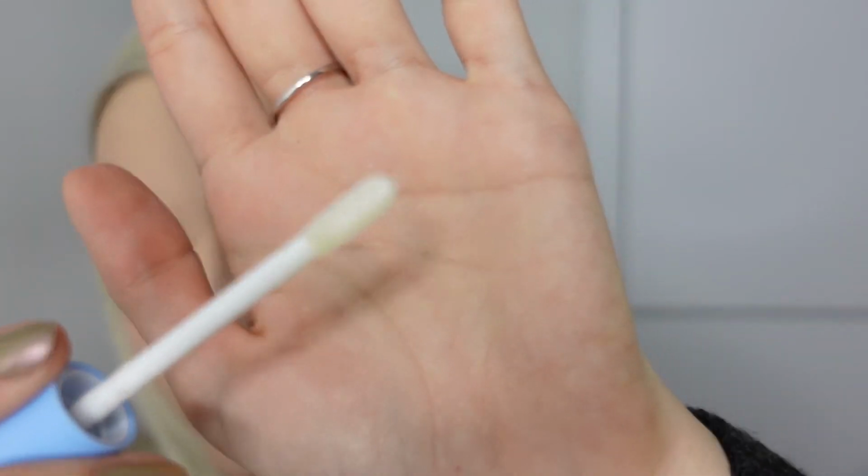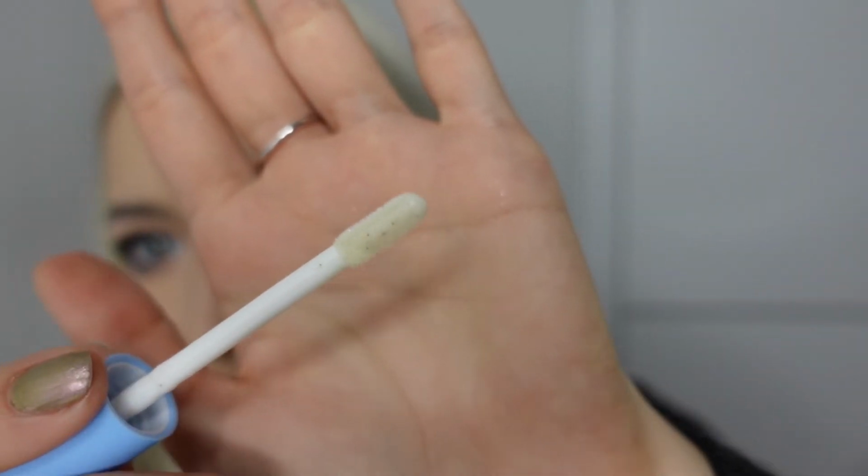Let's see if the gloss is gonna disappoint me as well. Yes, this smells like cookies and cream. Yep, it does. I'm happy. I'm back to being happy because it does smell like that. So very curious to see how these tiny bits are gonna end up on my lips. Let's see. Okay, what is that brown thing?